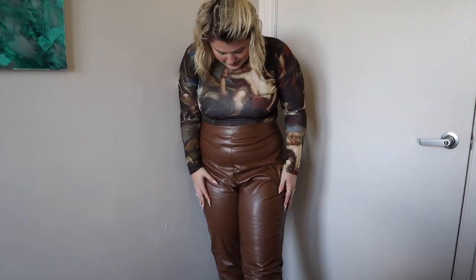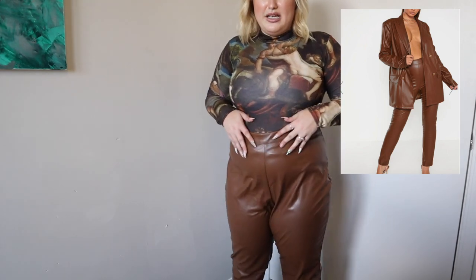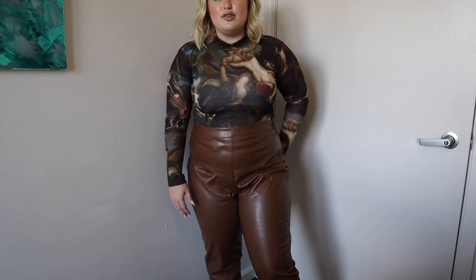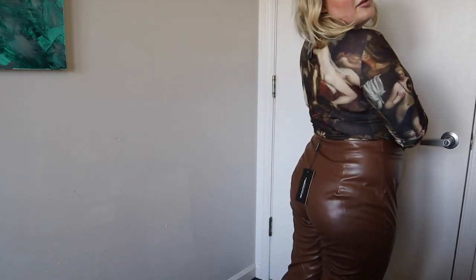Okay, and then the model was wearing it with these chocolate brown cigarette pants. They're like a pleather moment, and she looks so cute in them, but I just don't know if they're working for me. I really like them, except for this fabric right here. But I think if I went a size smaller, they would be too tight in the thighs and in the butt.